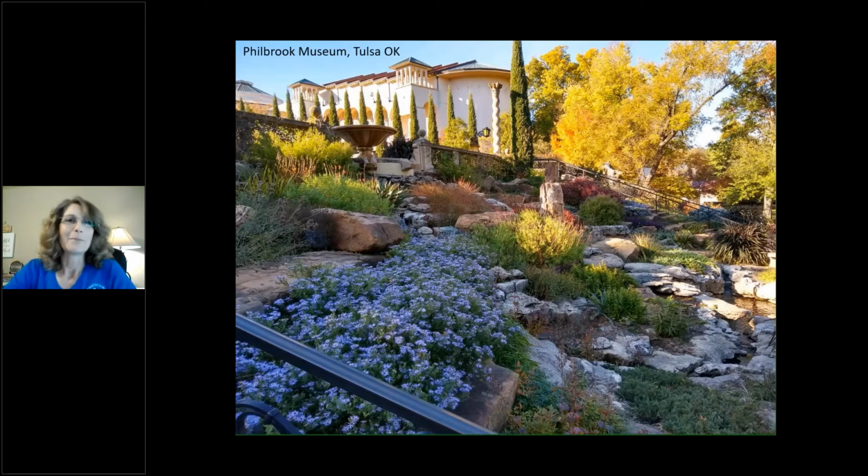So a friend of mine was up in Tulsa, Oklahoma at the Philbrook Museum, and she sent me a picture of this garden, and that is how I knew I wanted to do that. I call it the boulder bed at my church garden, because it was the same situation, a sloping area with stairs going down it, and I knew the plant material would be different, but it just gave me so much inspiration to do that, albeit on a smaller scale. So just look for inspiration when you go on your travels.